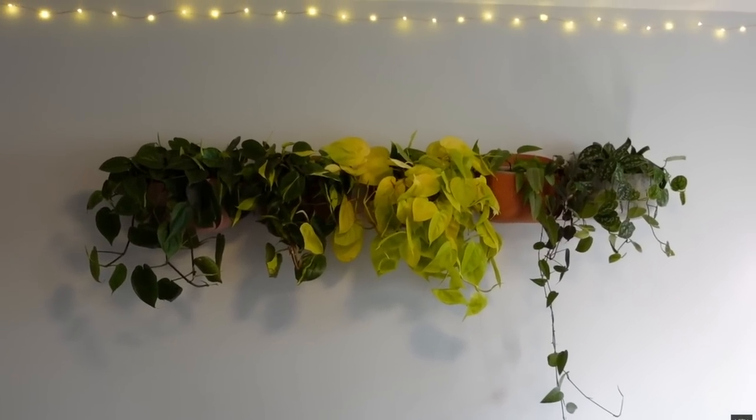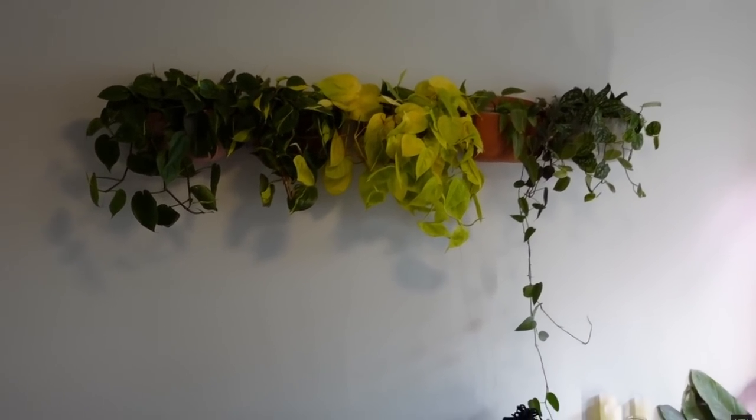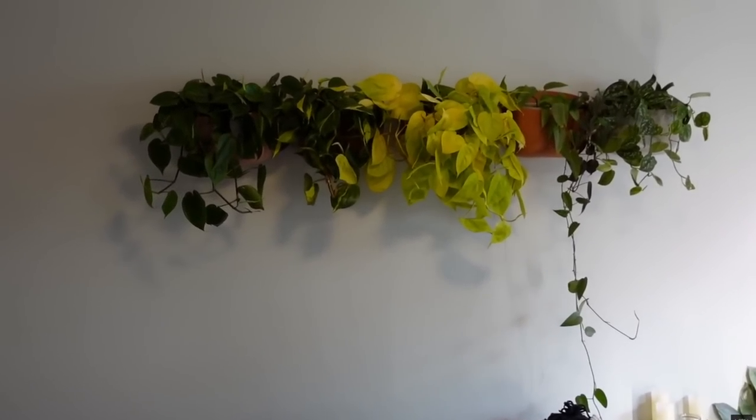These are in Wally Grow planters, which I'm obsessed with. I've talked about these a lot. I put this plant wall together and potted all these plants into these planters at the very end of May or the very beginning of June, so it hasn't even been a year yet. And oh my goodness, the growth that I have seen in these plants has been shocking, honestly. I did not think that they would grow this long and lush so quickly.